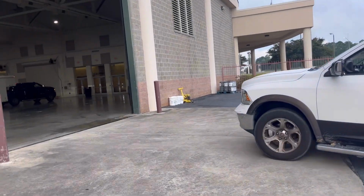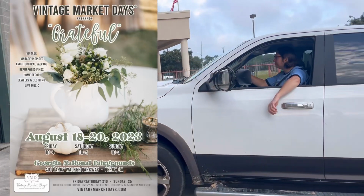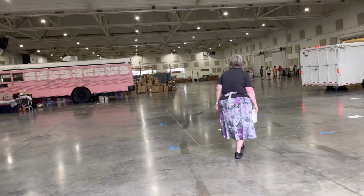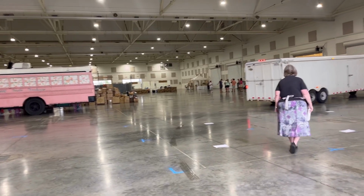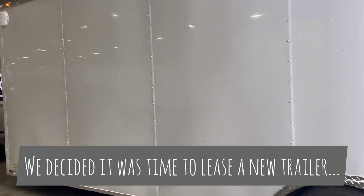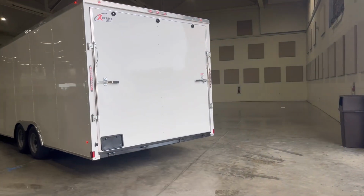And there goes Sue. It is just before 9 a.m. and she's gonna pull the trailer into the exhibit space, and we are in the same place that we were last year. Goes on for miles. Brand new, white and shiny.